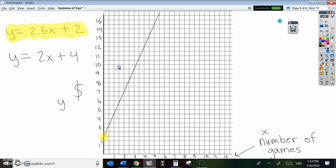So we know this line represents the top equation. Now let's put in that second equation. We've got a y-intercept of 4, so that's going to be right there. And then we need to go, here's our y-intercept, and our slope is up 2 over 1. So we need to go up to 6 and over 1.